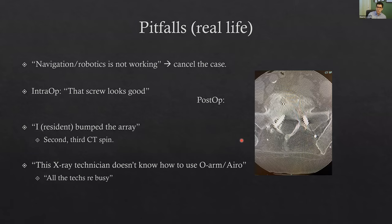And one that we were talking about, your team. Oh, sorry, this X-ray tech doesn't know how to use the arm. Then that's it. You cannot do intra-op CT, and then you cannot use either navigation or the robotic arm. Or the more common one, I think, at least in our hospital, because we're short staffed everywhere: oh, sorry, all the techs are busy, the tech is in another room, cannot come. So how long do you want to wait and sit? Or just say, you know what, let's just do it open, right?